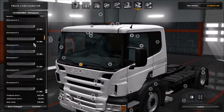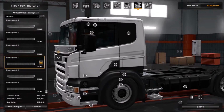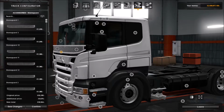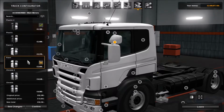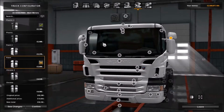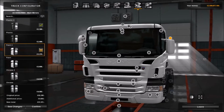Then these are the stone guards. The stone guards, they look a bit big. I'll show you here. They look way too big for a truck like this, so I really wouldn't recommend going for them. Now these are the mirrors. You can have them with the 2 mirrors each side, or just with the wide angle mirror only on the opposite to the driver's side.